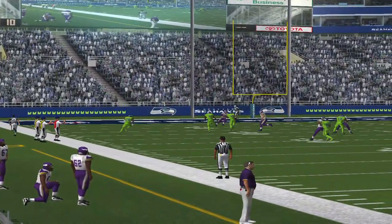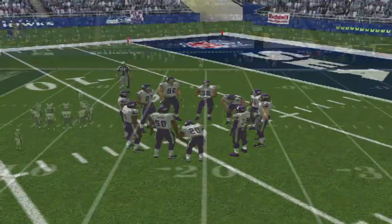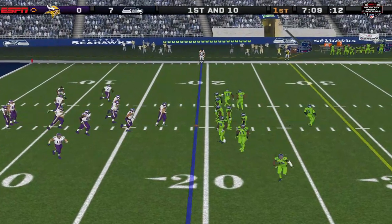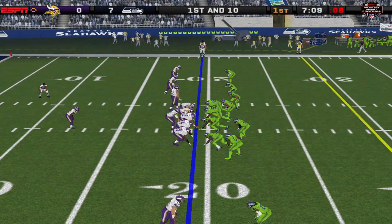This one is handled by number 35. You know that the offense has their eyes set on tying this thing up here on this drive. We'll have to see what they're able to put together. Start the drive at the 19-yard line. First and 10.